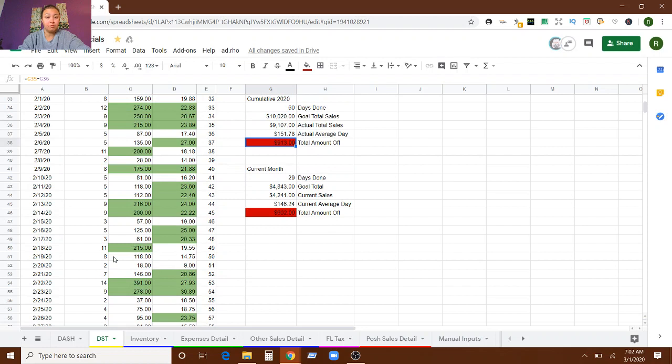and then 12 days of the month were green, which means that they were over goal. So if it's green, that means it's over the goal. If it's not green, it was under the goal. So 12 days of a 29-day month isn't too bad to be over your goal, but it still didn't make up for the majority of the days being under the goal. So, it is what it is.